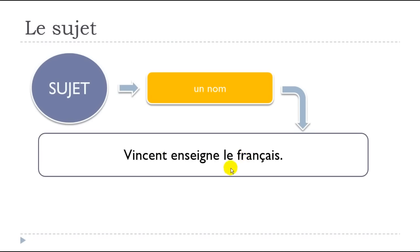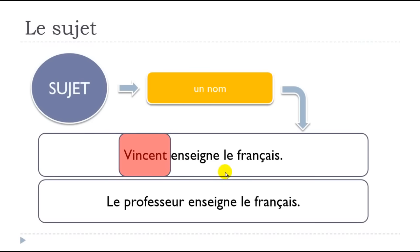Vincent enseigne le français. And in this sentence, you can see quite easily that Vincent here is the subject of the verb here. Okay, so we could also change this Vincent, take it away, and then put "le professeur," and it means the teacher, and it will stay also the subject of the sentence, so it's connected directly to the verb enseigner here.